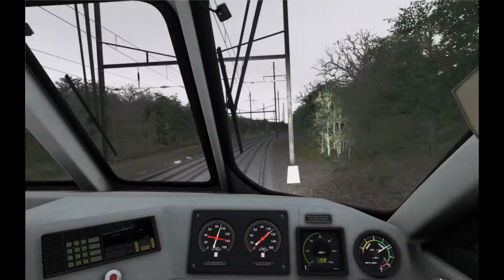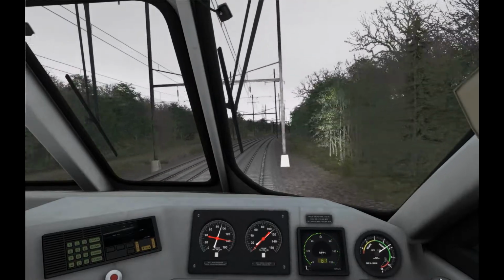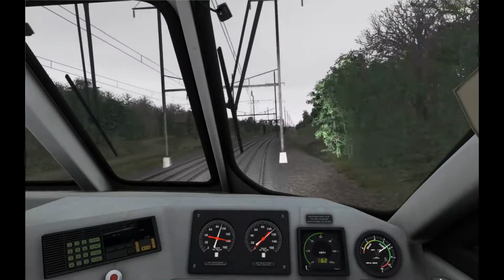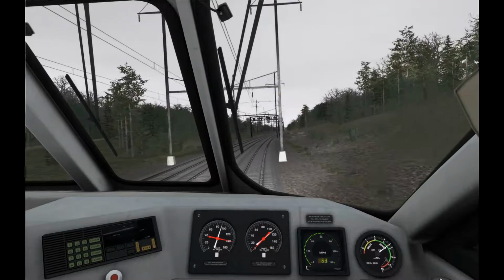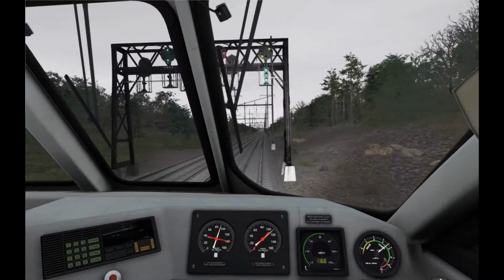So the slowdown for Halethorpe should be a little bit easier for us because we'll receive a restricting signal. I keep saying restricting signal. What I really mean is restrictive aspect. There's an approach medium.